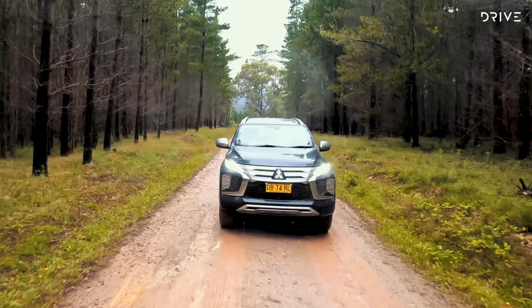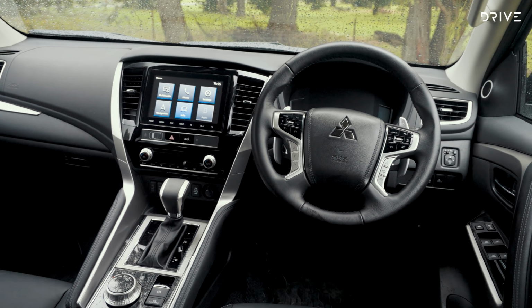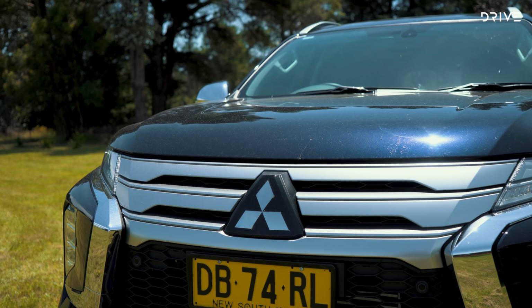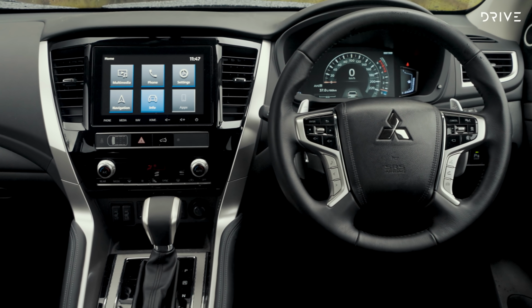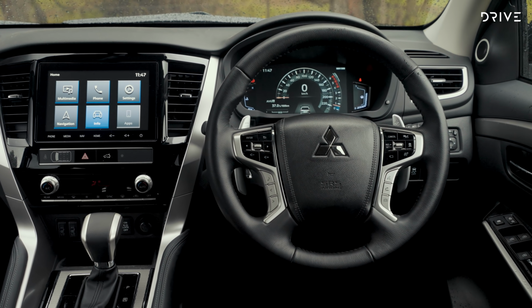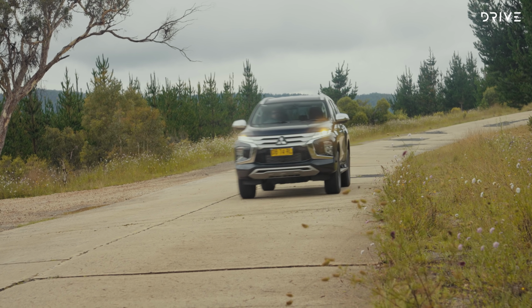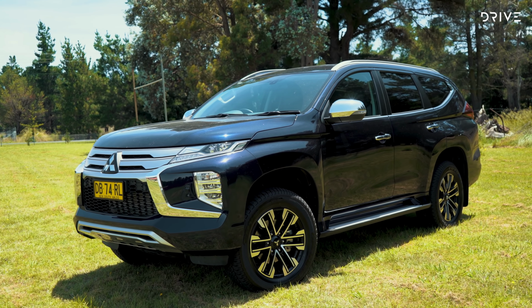Like the rest of our finalists in this segment, the Pajero Sport does a good job of hiding its Mitsubishi Triton dual-cab ute origins with a facelifted design both inside and out that looks modern and fresh. And with a starting price under $50,000, the Pajero Sport offers good value. That's a big selling point for many buyers right there, an affordable weekday family lugger, able to tackle weekend off-road adventures. The Mitsubishi Pajero Sport certainly makes a strong case for itself.